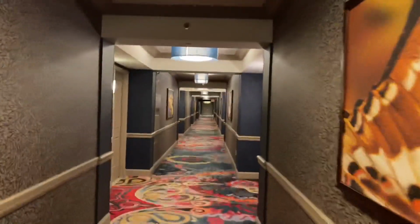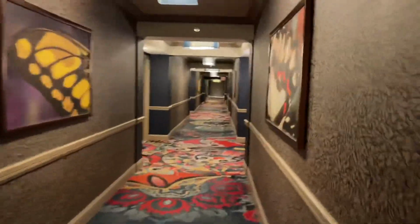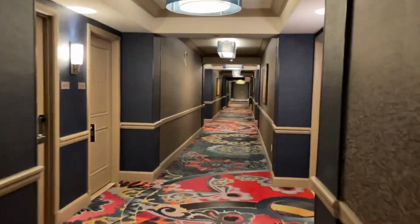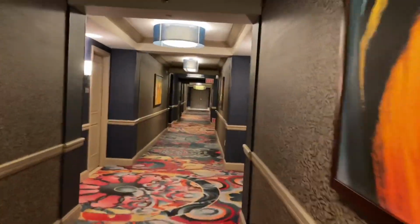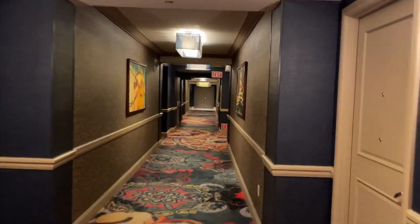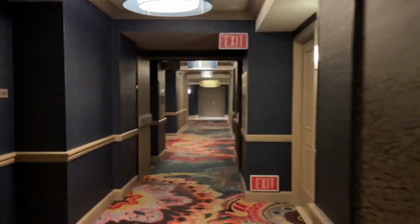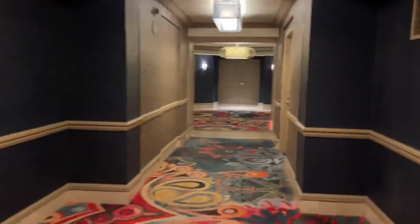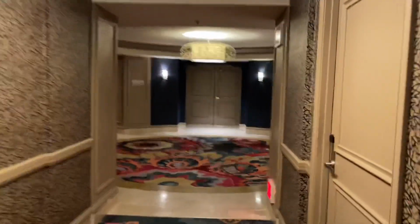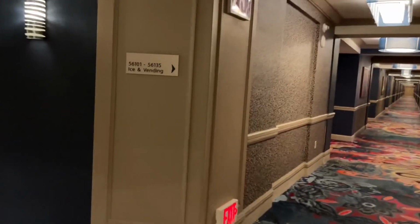I don't see any yet. There's an ice bucket in the room, so I'm pretty sure there's an ice machine. It's a long walk to the elevator, but I hope that the ice machine is somewhere before the elevator. But we're almost at the elevator, and I haven't seen it. All right, hold on. We're in the big, oh, ice and vending. Look, here's the sign. So let's go. Here we go.